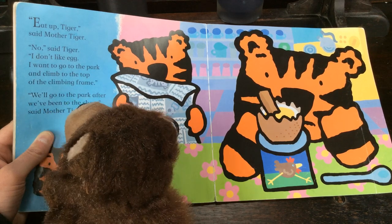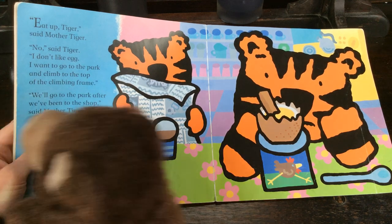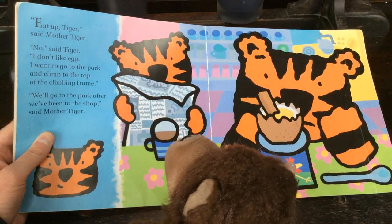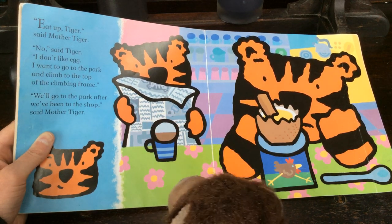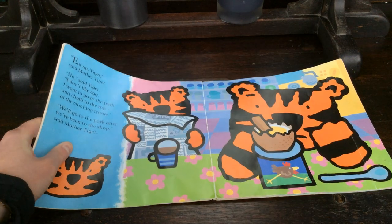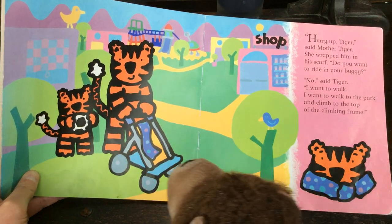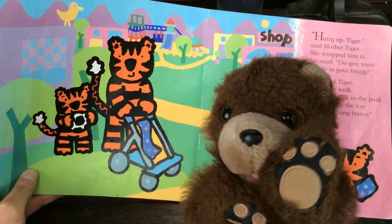We'll go to the park after we've been to the shop, said Mother Tiger. There's that said, S-A-I-D, said Mother Tiger. So, Mother Tiger is telling him we can go to the park, but we're going to do it after we've been to the shops. Sounds reasonable enough to me. Now, let's see, that must be Mummy Tiger reading her newspaper. And then there's Tiger. He says he doesn't like his egg. Bird in the tree. And there they are. Off they go. Shop. Oh yes, they said they were going to go to the shops, didn't they? Okay, let's see what happens next.